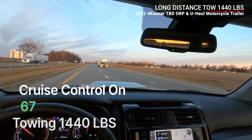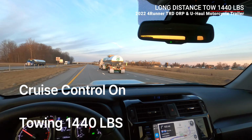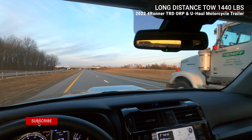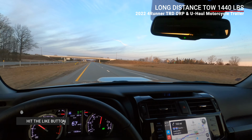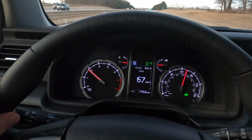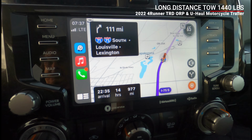Here is a tanker truck pass. I'm locked in at 67 miles an hour. This guy just merged on the freeway. My lane distance alert went off and I'll cut back over at 67. Wanted to show you guys a pass with a trailer on a 5th Gen 4Runner. I have an arrival at 10:35 tonight at this current pace.